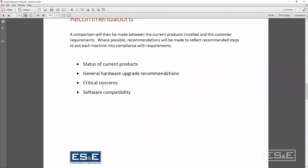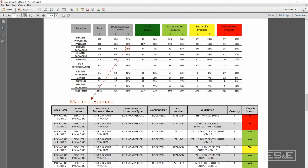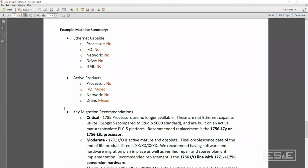So what that looks like in a real example here is, if we were taking our installed base evaluation and highlighting an area with discontinued products, so 45% of the products in this line were discontinued, we take it a little farther and say, okay, here's what those products actually are. And this part so far is just another look at the installed base evaluation report. But one step past that is, does this meet our requirements? So if we said this had to be Ethernet capable, what this summary does is it just looks at the results of the installed base evaluation and compares them to the requirements of your machines.